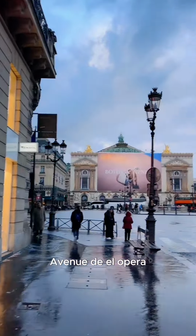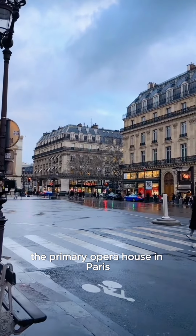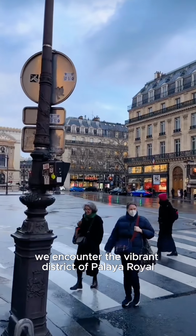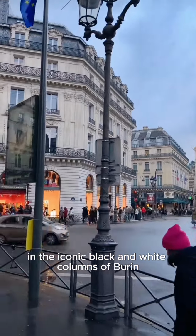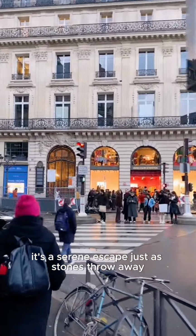Next up, we have the magnificent Palais Garnier, also known as the Opera Garnier, standing proudly at the termination of Avenue de l'Opéra. This architectural masterpiece serves as the primary opera house in Paris and is a must-visit for its opulent interiors. As we wander further, we encounter the vibrant district of Palais Royal, known for its beautiful gardens, art installations, and the iconic black and white columns of Buren. It's a serene escape just a stone's throw away.